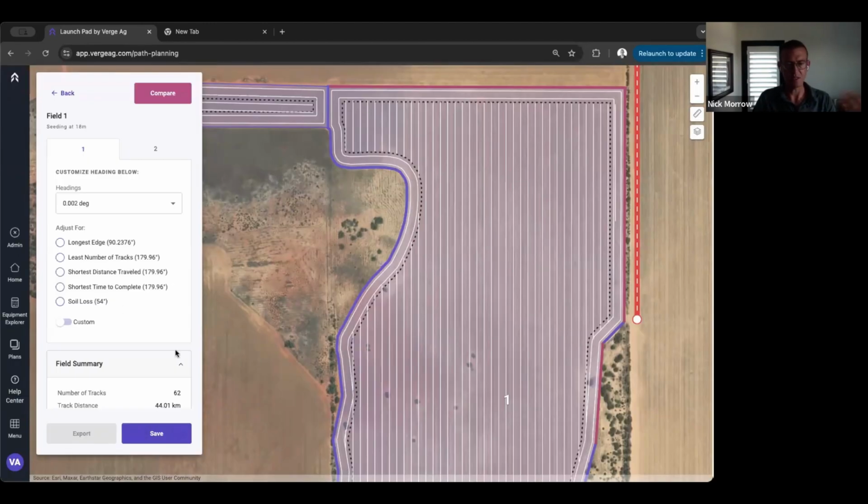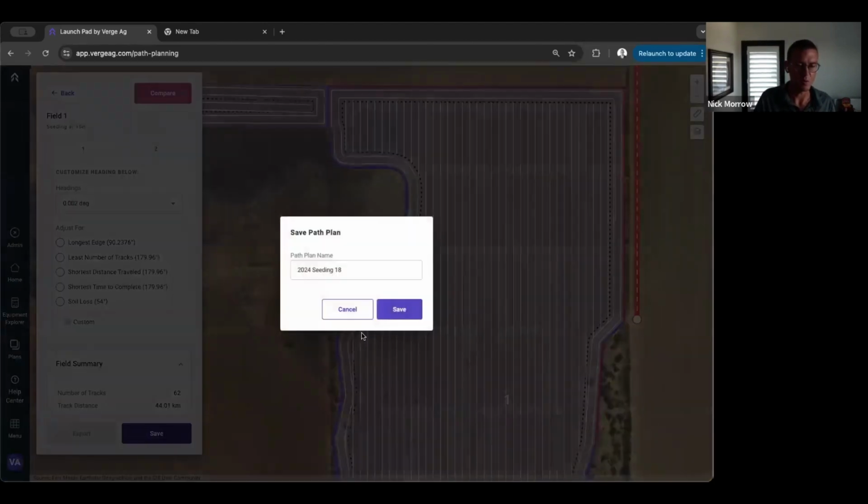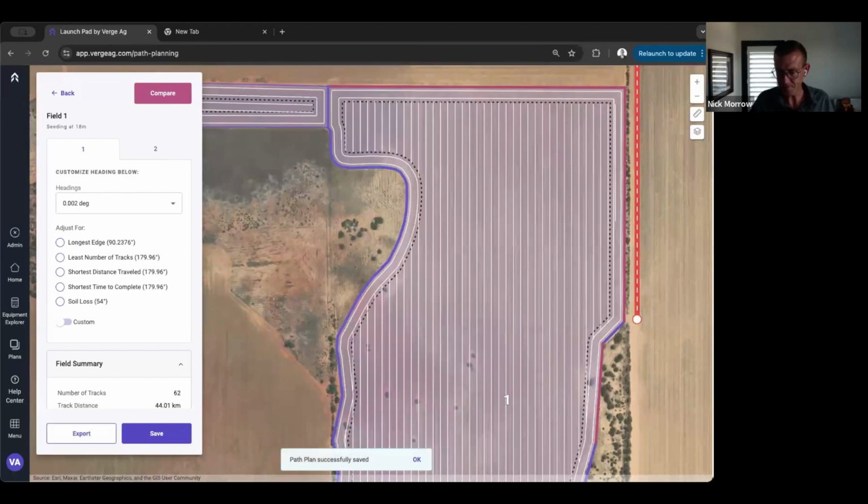So I guess what I was showing is these are a bunch of scenarios, right? They're just scenarios with different kinds of outcomes. Maybe I have the least amount of soil loss. Maybe I have the least amount of overlap, or maybe I have the least amount of time. It really depends on what the grower is actually looking for at that particular paddock. But let's just say that this is the one that they want. We can save that one right here.